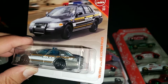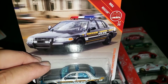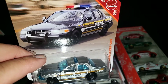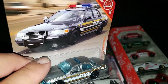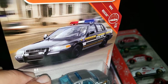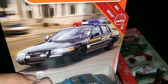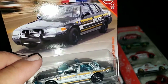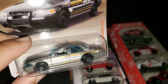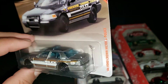I also found this '06 Ford Crown Victoria police car. Check that out, guys. I wish they would make the lights on the top of the hood more realistic, more like police lights. But can't complain. It's still a pretty cool car.